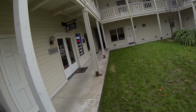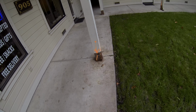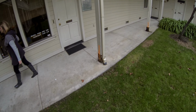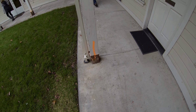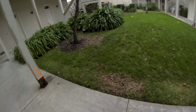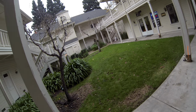In the interior courtyard here, this is a combination of building 905 and 909. We've opened up the bases. You can see the rot at the bottom of the posts, and 2 or 3 of them look okay, and the other 2 or 3, they're shot. This one, it's a mystery as to what's holding it up. It's all completely rotten and falling apart there, you can see, and the same thing on the other one. So these are structural posts that are holding up the upper deck that definitely need to be replaced.